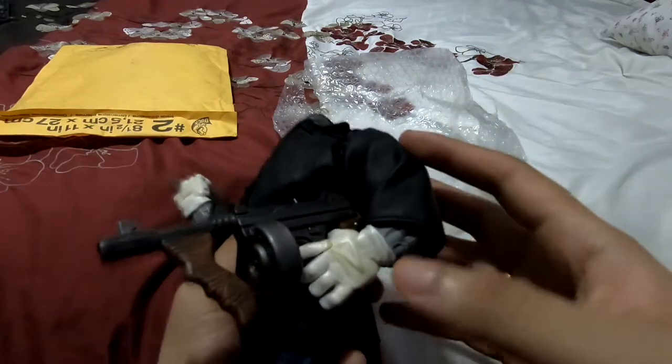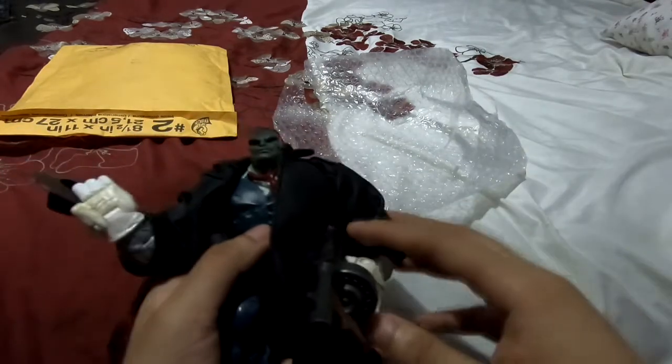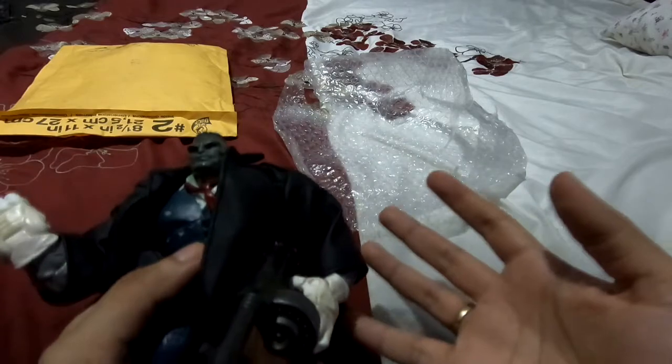And hey, funny thing, is it me or does it every time the Legends or the main Marvel line get a Joe Fixit figure, his suit gets less and less torn up?